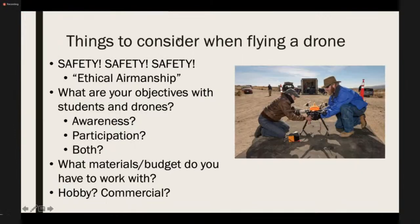So what things do we need to consider when flying a drone? As you can see, safety, safety, safety. Safety is in the first place when we fly a drone. Ethical airmanship. We need to be safe every single time, regardless of the size of the drone. If you're getting a drone for your classrooms, safety comes first.